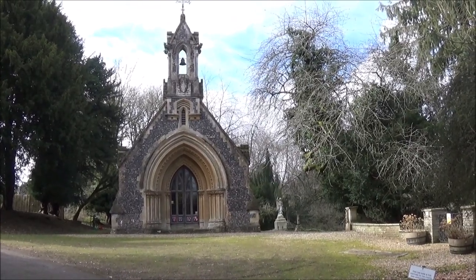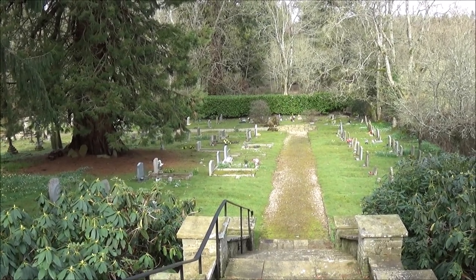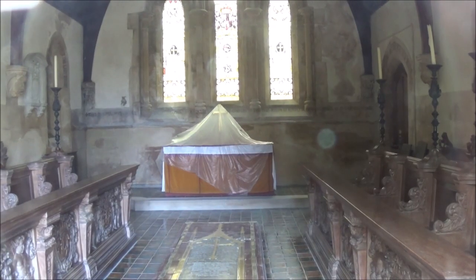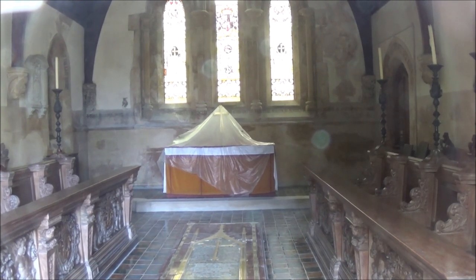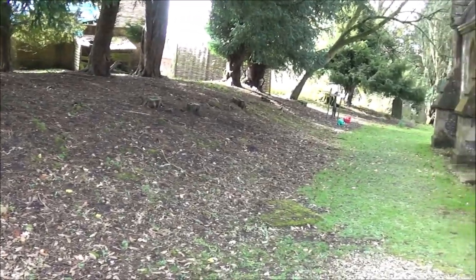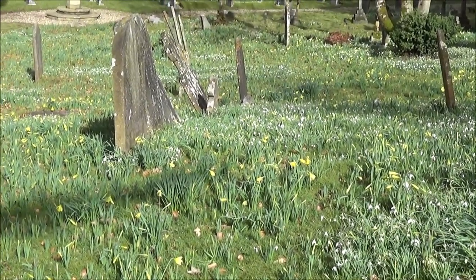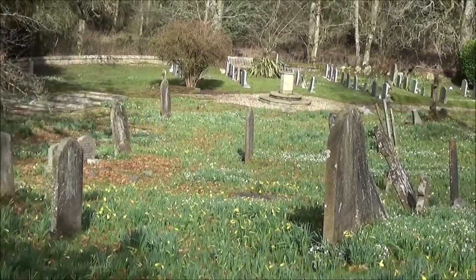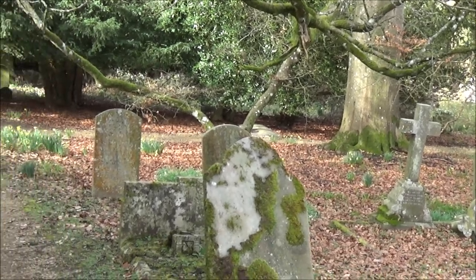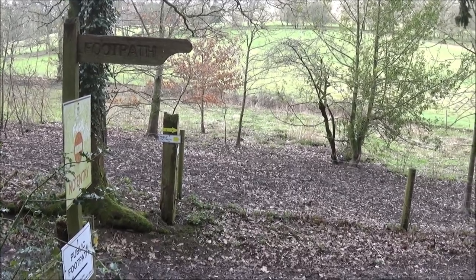And here's the cemetery chapel. So to the left of the chapel runs the footpath, don't go through into the farm. Lovely spring bulbs coming through on what is a chilly, but at least partly sunny and dry March day. It's beautiful walking through the little cemetery. On exiting the cemetery, we turn right.